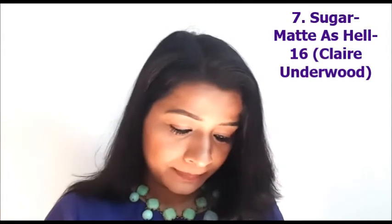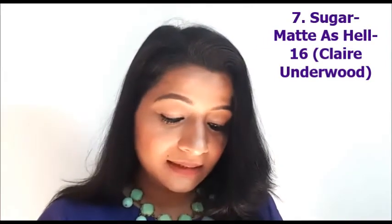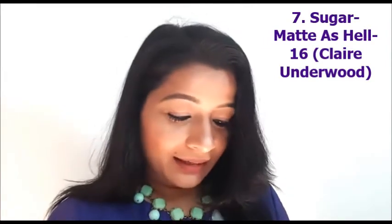Okay, the next color that I'm going to swatch is by Sugar. It's from the Matte as Hell collection, and the color is number 16, Claire Underwood. So let me swatch it for you. The texture is really smooth.